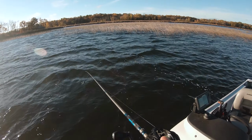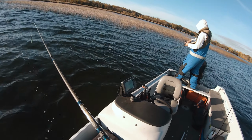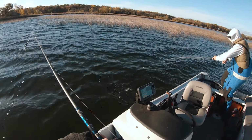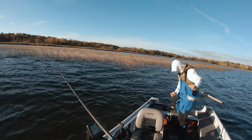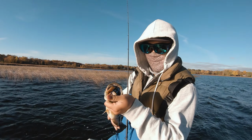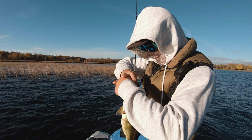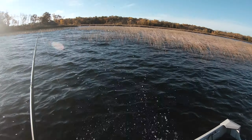Got him? Nice. 2-pounder? Nope. Swimming net. Need a net? That's a decent chunk, dude. There we are. Look at that, guys. Peter's first fish. 2-pounder about. Pretty fat, too. Yup. Swimming that jig. Not bad, not bad. See ya. Nice job.